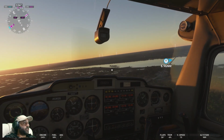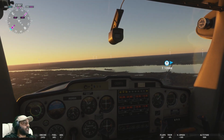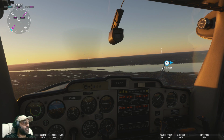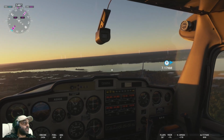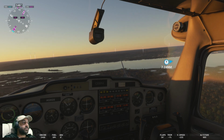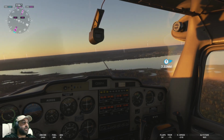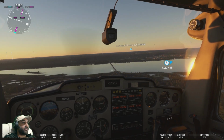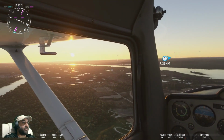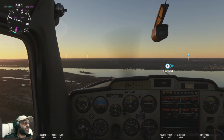That looks too big to be a ship. It must be a small island. Okay. Well, at least we've got the sun out of our eyes anyway. Just for a bit, a moment.